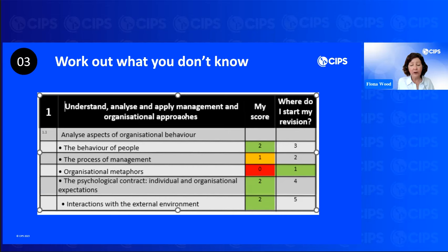What you do is you grab hold of the syllabus and you look at each one of the areas of indicative content. I've put mine on a spreadsheet because it just helps with the sorting out of the materials later. And then you can score each part of the indicative content. I've created a little score here of 0, where I really haven't got very much knowledge at all, 1 where I've just got a little bit of knowledge, and 2 where I've got quite good levels of confidence. You can identify or create a score system that works for you.